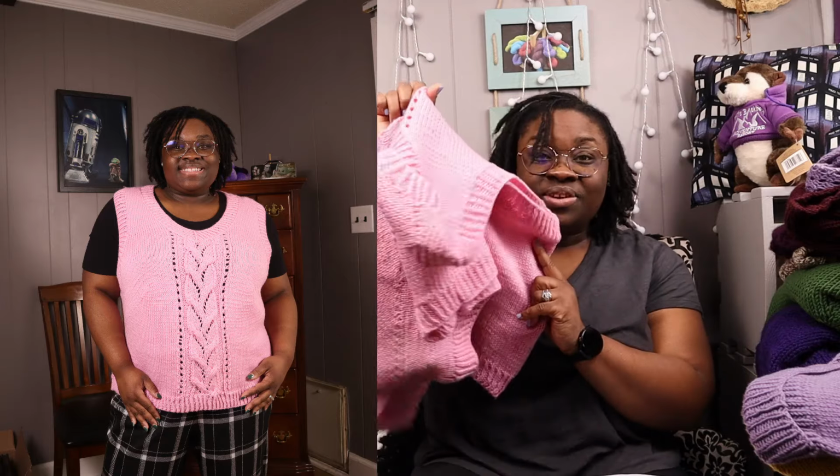But when I went to the yarn shop and I saw it, I was like, you know what? This is my time to try something different. And so, yeah, I did. And it's really cool. But I've got to fix the arms on it. Gotta fix the arms on it.